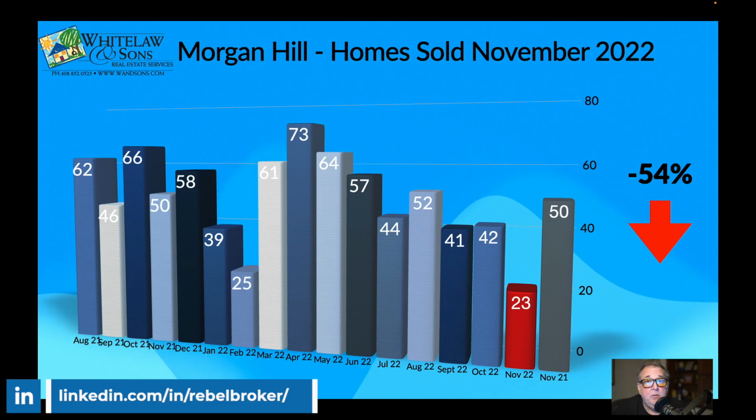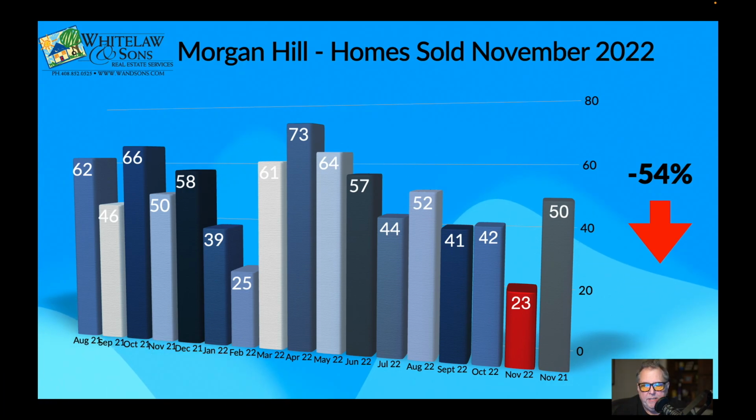So just kind of keep that in mind as we go along. And again, the reason why I think it's important to keep that in mind is because we are seeing a pretty dramatic shift in the market on a month-to-month basis in several markets. So being aware of what's happening right now really has never been this important since we had the last big drop in property values. All right, so we had 23 homes sold in November of 2022.